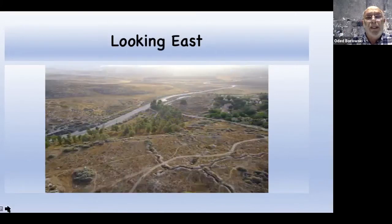A view to the east shows us the agricultural lands that probably were cultivated by the occupants of the Tell in the several historical periods. And right here in the back are the foothills of Mount Hebron.